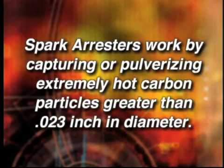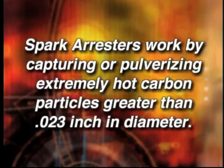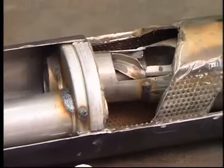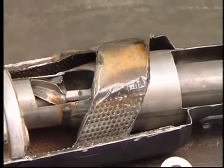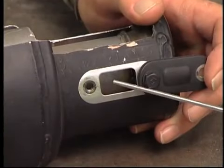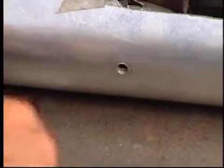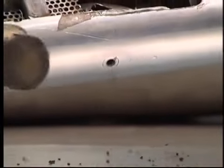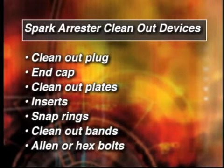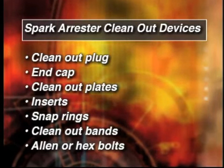Spark arresters work by capturing or pulverizing extremely hot carbon particles greater than 23 thousandths of an inch in diameter that have the potential to start a fire. This is a centrifugal trap-type arrestor and is by far the most common arrestor used by off-road enthusiasts. Now, in addition to meeting certain efficiency standards, it must have a clean-out device. And there are several types of methods used to remove accumulated carbon in an arrestor. These methods include a clean-out plug, end cap, clean-out plates, inserts, snap rings, clean-out bands, and Allen or hex bolts.